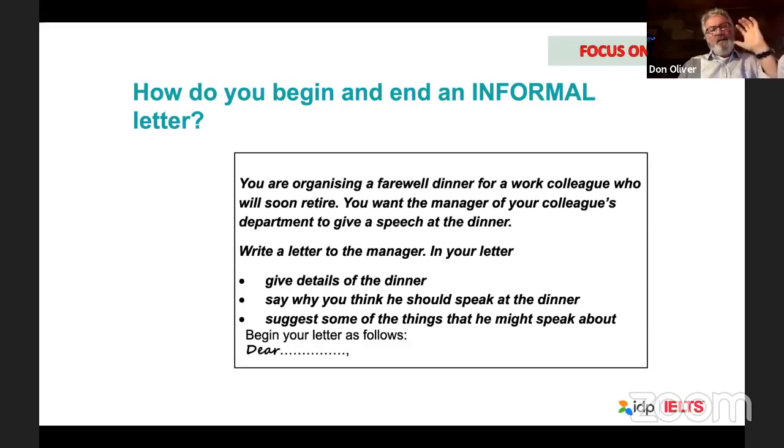Now, I'm not sure what your work is like, how formal it is, but in most of the English-speaking world, in Australia, in the United States, in the UK, in New Zealand, Canada, the relationship between a worker and a manager is quite relaxed and pretty informal. You would use first names, for example, when talking to each other.